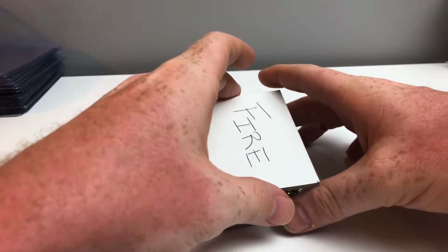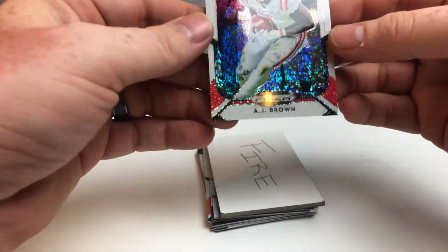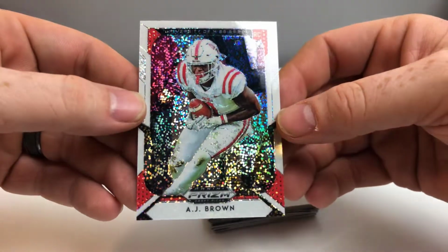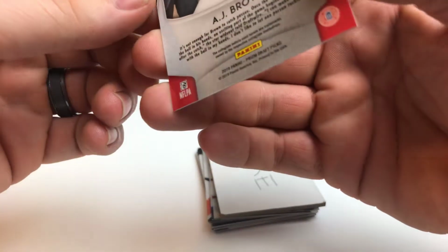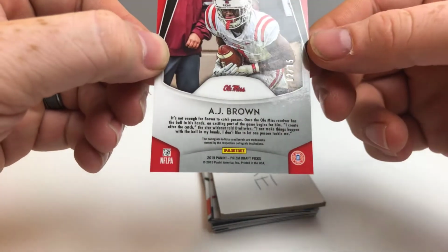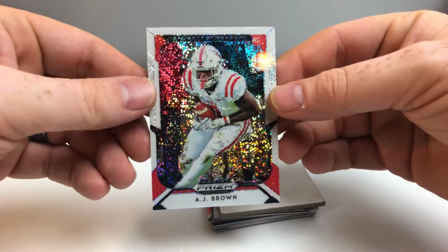And this should be our rookie. I believe it's two vets, one rookie. Ooh, little A.J. Brown from the University of Mississippi. Let's see here. That is 2 out of 15. I am not for sure what his jersey number is there. It looks like a 1. 2 out of 15, A.J. Brown. We'll take that.